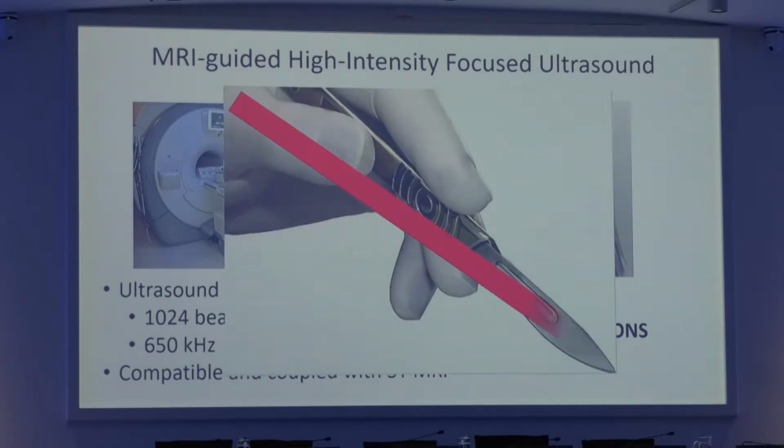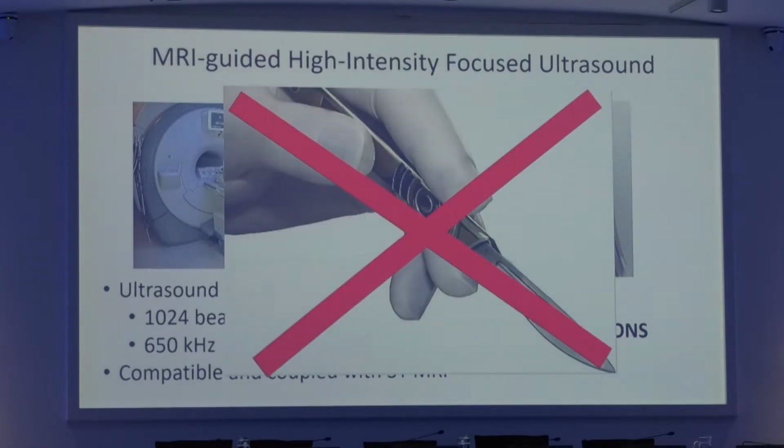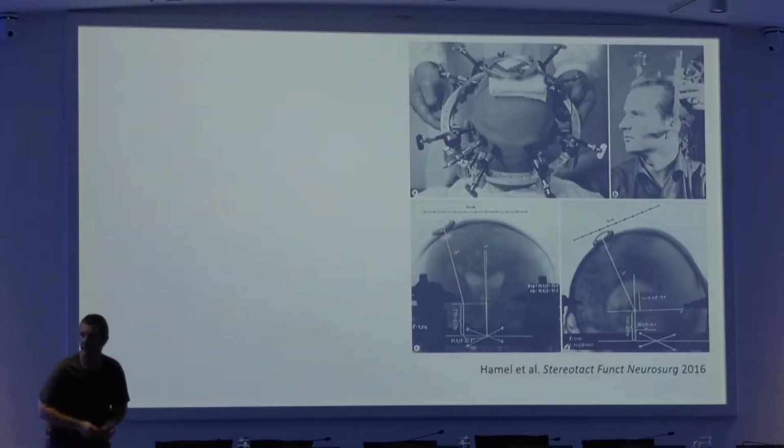The main advantage of focused ultrasound is that we can do these lesions without the need of surgery. We don't need to open the skull to do these lesions. This is a novel technology.